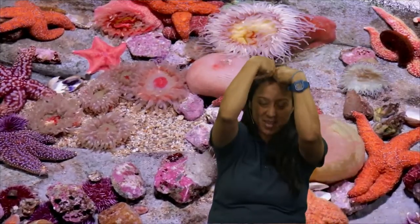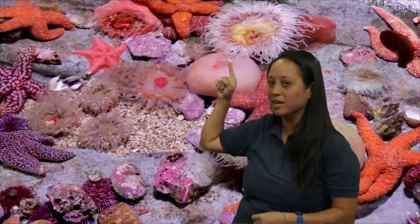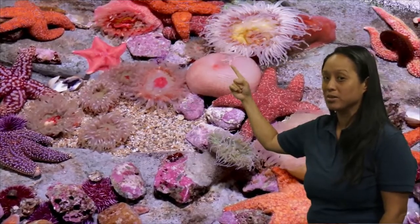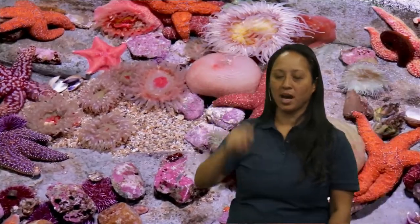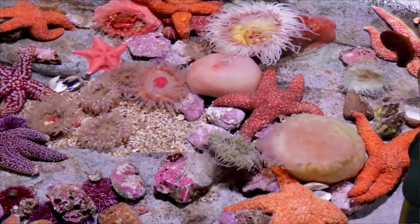It closes up, and you can still see the little mouth opening at the very top of it, but it's all closed. It's protecting itself while it's busy eating, or it wants to shield itself from maybe predators. So that's what they look like when they're closed, which I think is kind of neat. You can still see the pink on the outside, that great circle shape, but it has pulled all of its tentacles inside there.